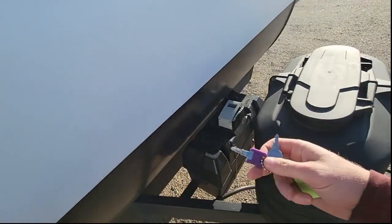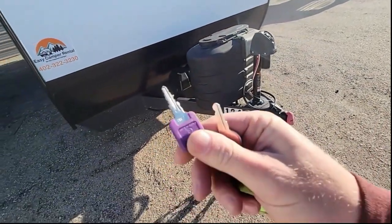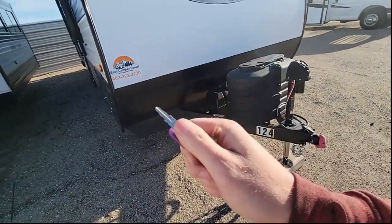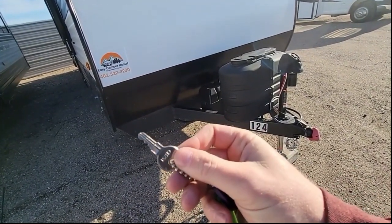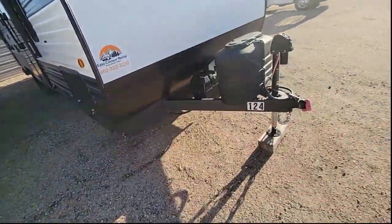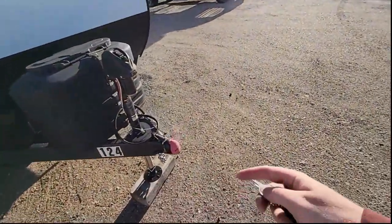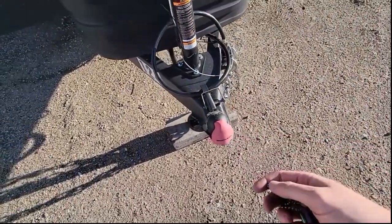The trailer will have a series of keys. Two of them, which will look like this one, will go to the main doors on the trailer. There will be a key that will look like this that will go to the storage doors on the trailer, and then there will be a hitch lock key for the hitch lock. So we'll unlock the hitch and then hook up the trailer.